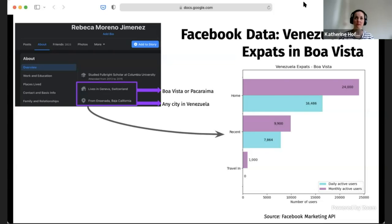So as Katherine said, these platforms are obviously problematic because not everyone's represented on Facebook, and because it's not entirely transparent how Facebook is estimating these numbers, but it's another indicator that we can use to flag a potentially concerning change if we see a large increase in the number of expat Venezuelans being reported in Brazil.